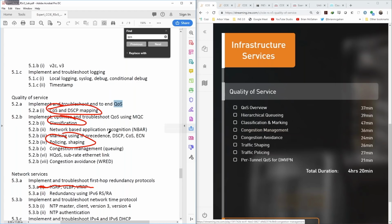Congestion management would be queuing. Okay, congestion avoidance would be weighted random early detection. And then hierarchical QoS for subrate Ethernet links. This would be right here, the second one on the list.